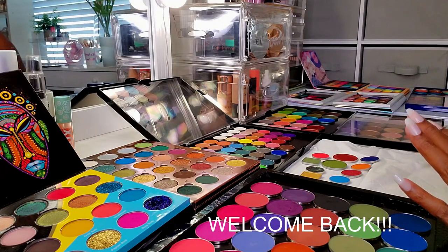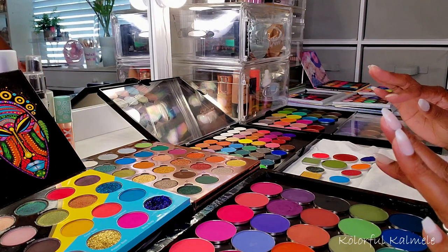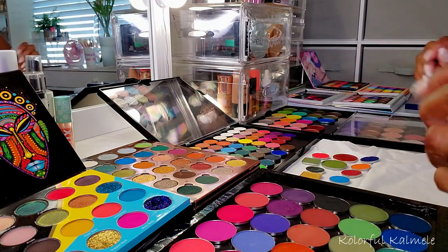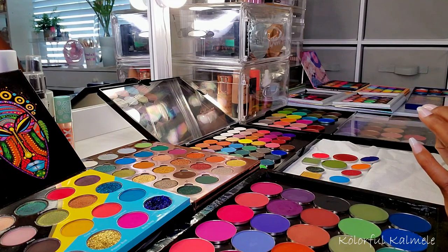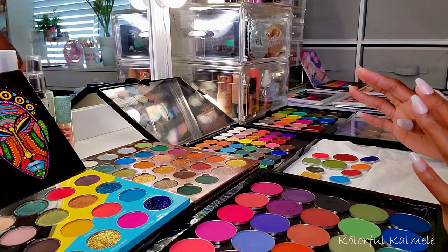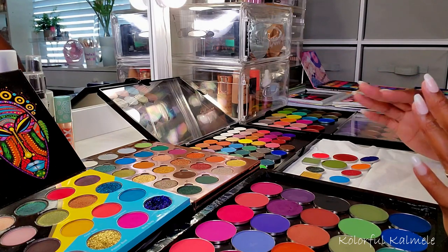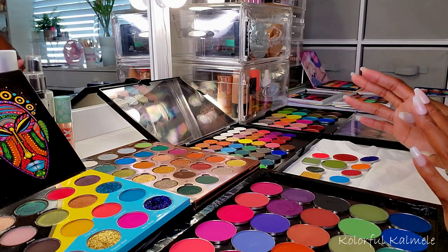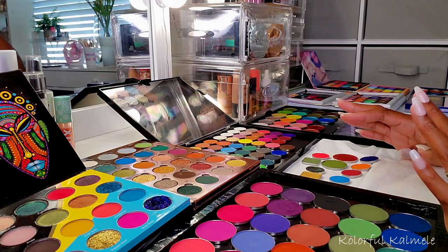Welcome back. Okay, so I know things look a bit crazy right now, a bit hectic. There's stuff all over the place, but trust me, there is a reason for this. I was sitting down in my beauty room like I oftentimes do to play with makeup, swatch, have a little fun, and I started trying to dupe a palette that I have just absolutely fallen in love with, okay?